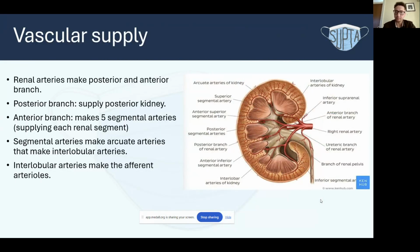it will go into the hilum, and it will supply the kidney in segments. We've got the anterior aspect and a posterior aspect, and it branches off and makes a posterior branch and an anterior branch. The posterior will supply the posterior aspect, the anterior will supply the anterior aspect. Once it enters the kidney, it will split into different segments. These are called segmental arteries, and we have 5 segmental arteries, as the bullet point suggests. On the image, you can see them here, all branching off into each segment of the kidney.